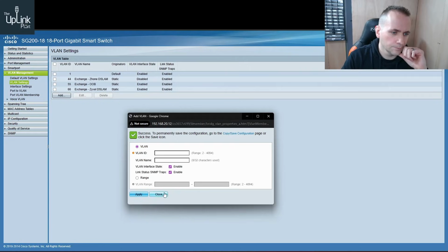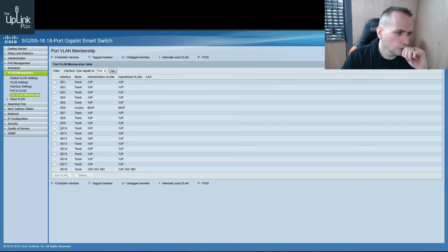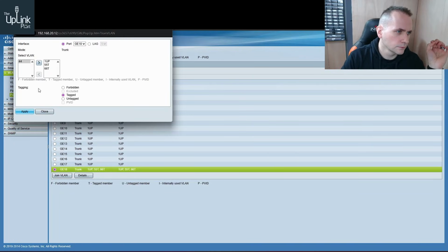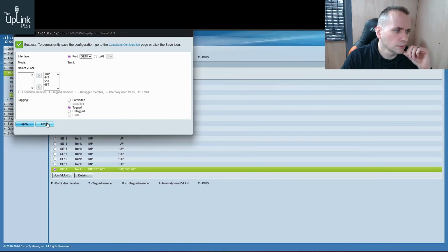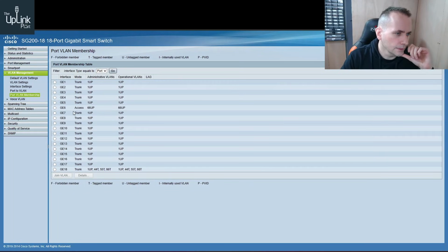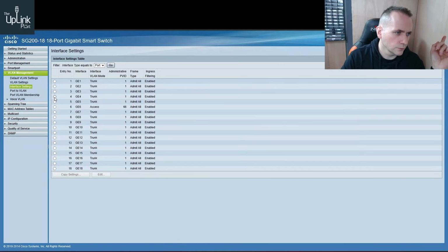I'll apply that. And then we are going to go into port memberships. We're going to add it to the trunk. It was this that wasn't loading properly on Firefox. And then we are going to go to port 4. Oh no, we need to change the interface first to access.